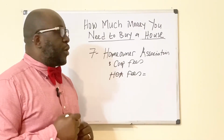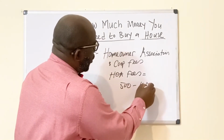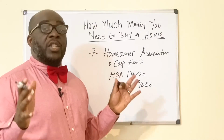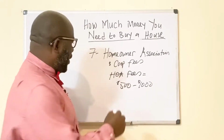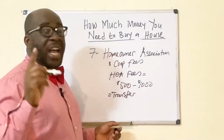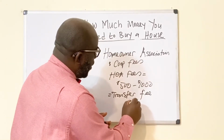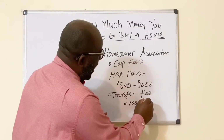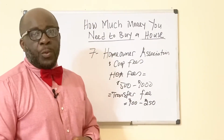In Houston, homeowner association fees range anywhere from $500 to about $1,000, depending on the kind of amenities that you have. You also want to check, because some homeowner associations require you to pay a transfer fee in order to belong to their association. So make sure you check with your realtor if you have a transfer fee in your HOA. The transfer fee could be anywhere from $100 to, the most I've seen, about $250. Make sure you check with your realtor.